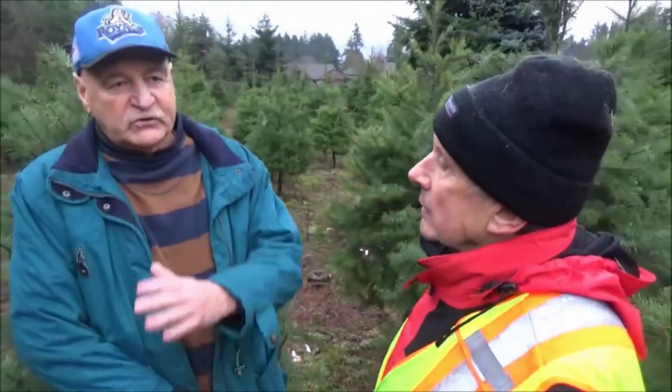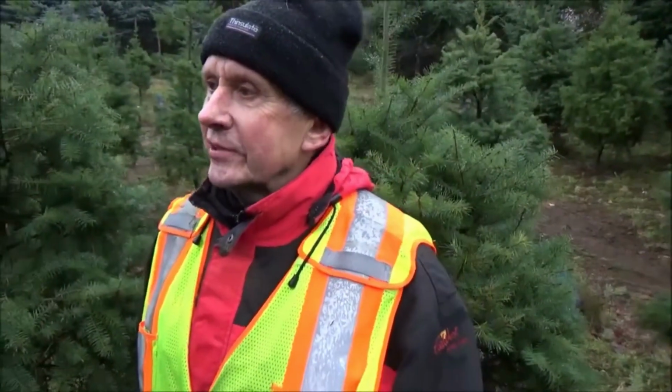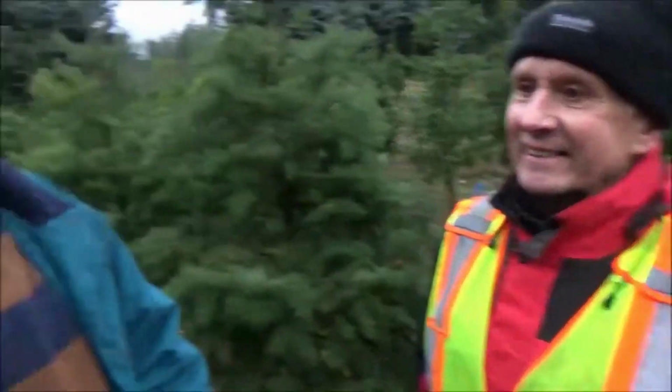So when you started with little seedlings? It was just cleared land, totally cleared. Cleared land. Okay. This is just for fun. Yeah, this is my living. I'd find it fun too because I love silviculture, or growing trees.